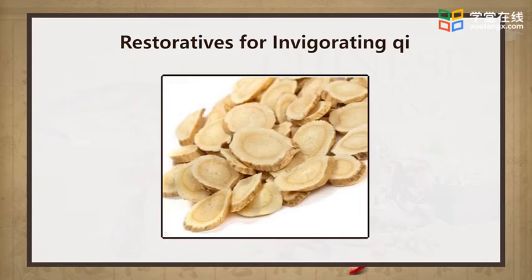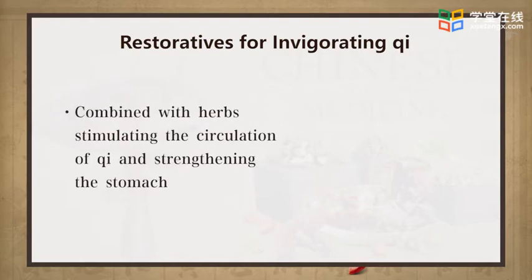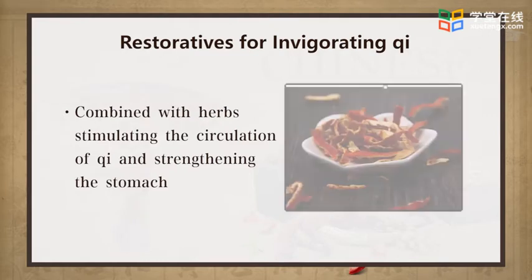When taking restoratives for invigorating qi for several times, some of the patients may feel fullness in the chest and have poor appetite as well. This is due to the qi being blocked in the patient's body, so they are usually prescribed together with a small amount of Chinese medicinal herbs for stimulating the circulation of qi and strengthening the stomach, such as chenpi.